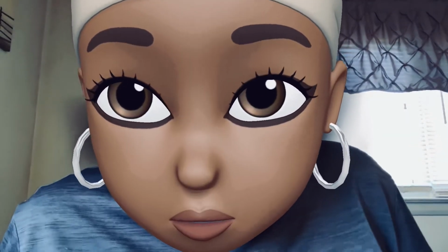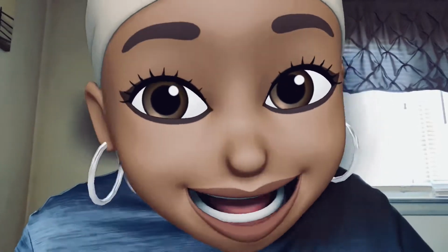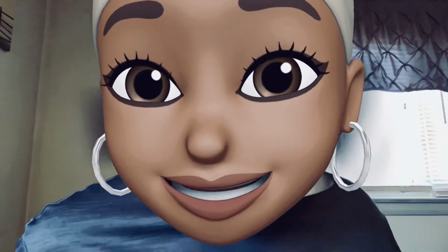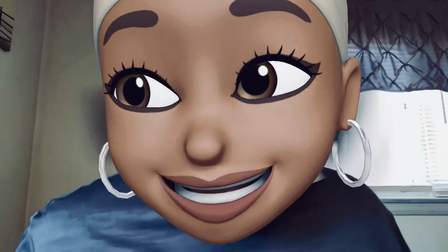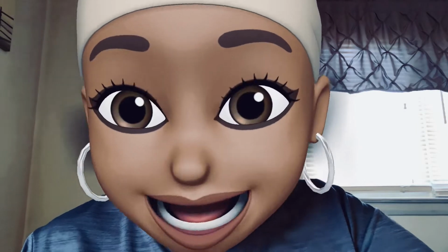Without further ado, the candle of the day. The candle of the hour, the candle of choice is Blueberry Muffin by Kringle Candle.